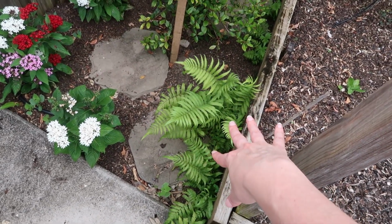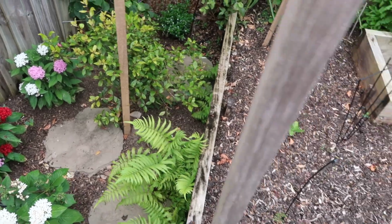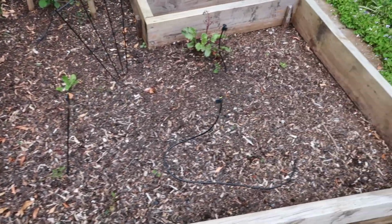We've got some ferns here that are self-seeding, but again, letting them do their thing if they're happy there. And then the little vegetable garden.